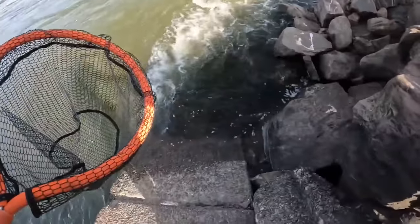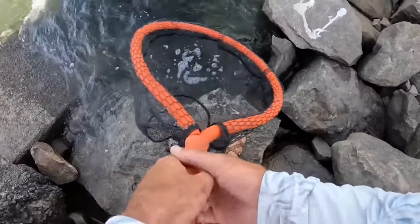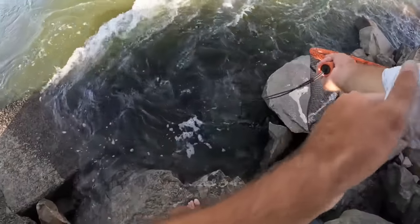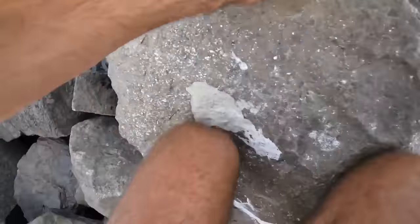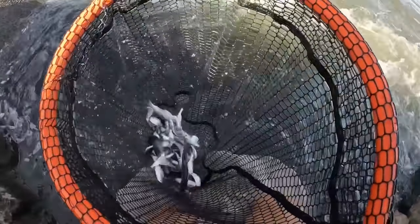Let's go. All right, let's start off by trying to scoop up some bait. I'm seeing a ton of shad right here, mainly a bunch of small ones, just some big ones mixed in there too. I want the big ones, but I can literally just get a net full of whatever I want, it looks like right here. Looks like some big ones mixed in. Oh, what'd we get? Oh man, look at all those shad.